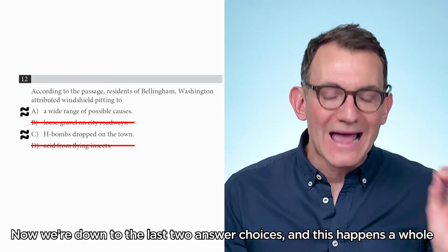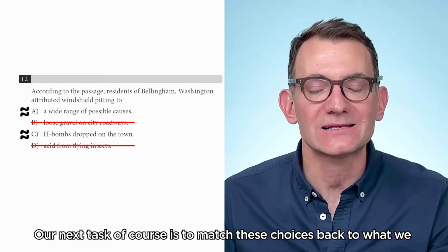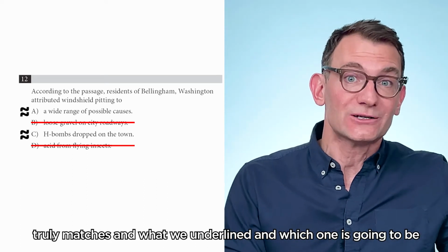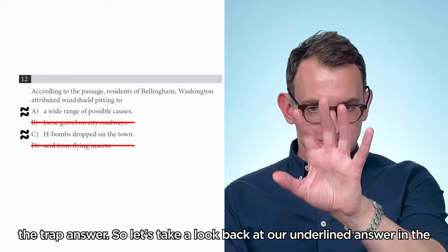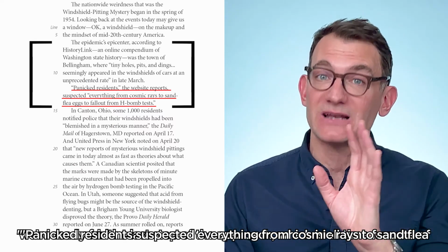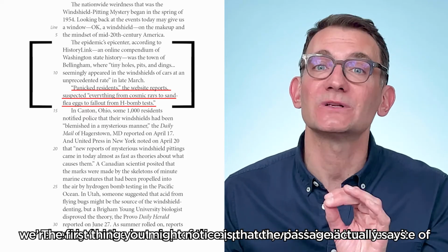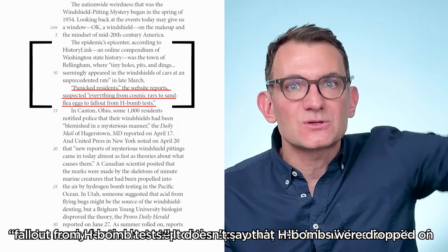Now, we're down to the last 2 answer choices, and this happens a whole lot on the SAT reading test. Our next task, of course, is to match these choices back to what we underlined in the passage and see which choice truly matches what we underlined and which one is going to be the trap answer. So let's take a look back at our underlined answer in the passage. It said panicked residents suspected everything from cosmic rays to sand flea eggs to fallout from H-bomb tests. The first thing you might notice is that the passage actually says fallout from H-bomb tests. It doesn't say that the H-bombs were dropped on the town.